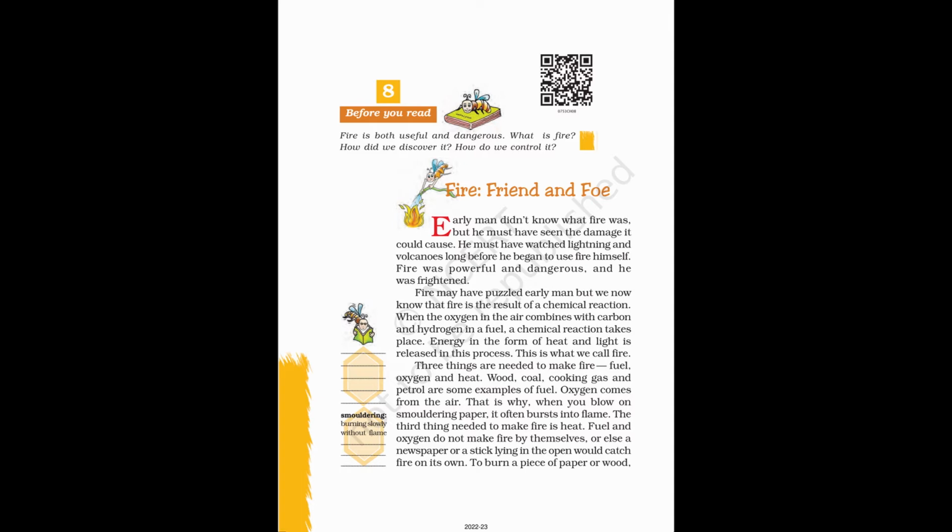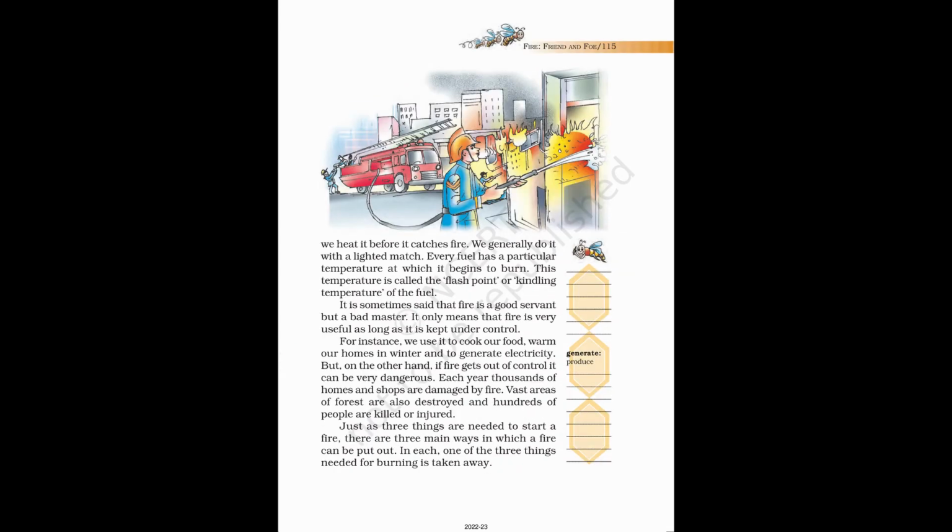Fuel and oxygen do not make fire by themselves, or else a newspaper or a stick lying in the open would catch fire on its own. To burn a piece of paper or wood, we heat it before it catches fire. We generally do it with a lighted match. Every fuel has a particular temperature at which it begins to burn. This temperature is called the flash point, or kindling temperature, of the fuel.